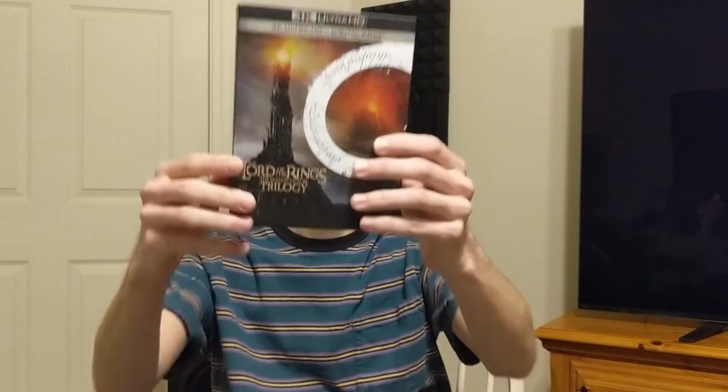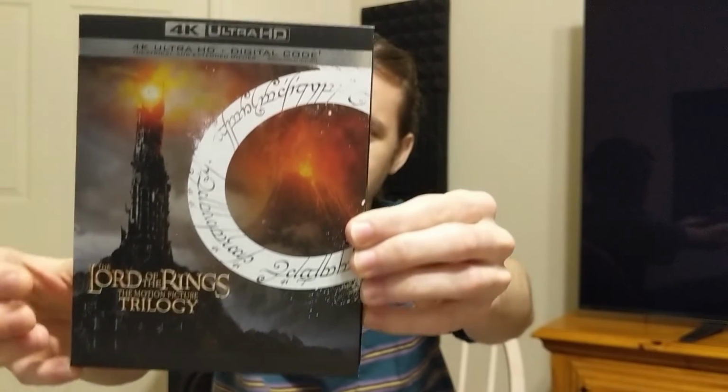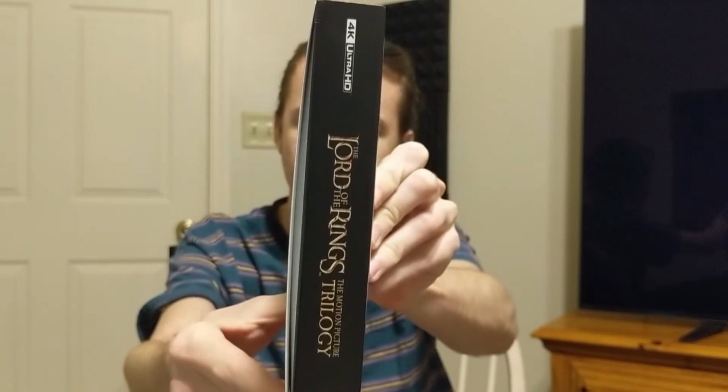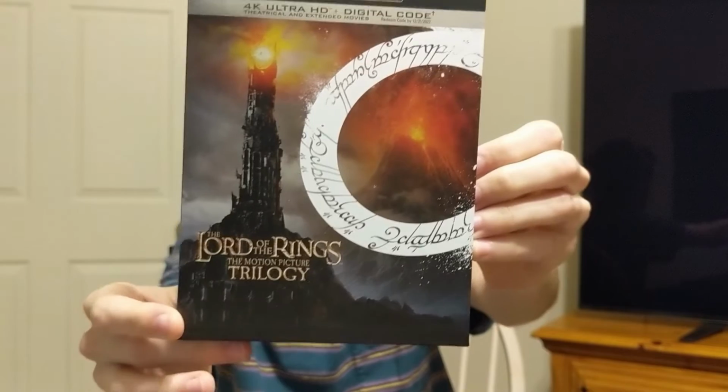Alright, Lord of the Rings on 4K. We got it here, guys. This is the only movie I have pre-ordered, and it's a 20-year-old movie. I got a couple hundred 4K discs that I've been collecting, and I've just been so hyped up about this, guys. And it's finally here.